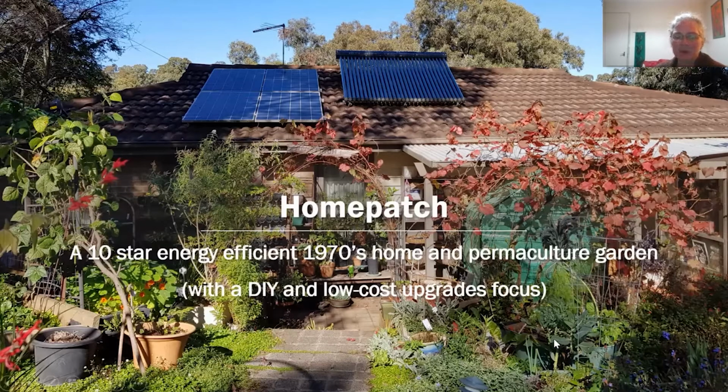This is our place that we're opening for the first time for Sustainable House Day in 2021. I just want to give a bit of an overview of our house and what we're about, and hopefully you might come and visit us on the day.